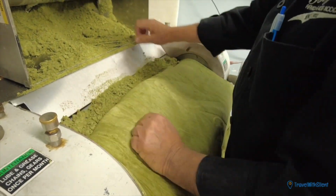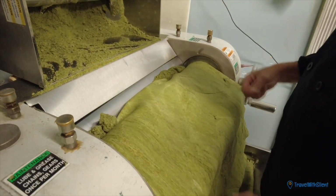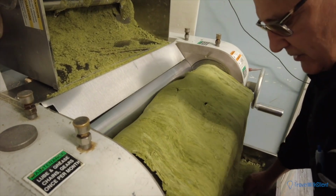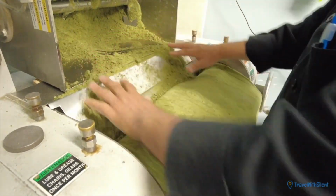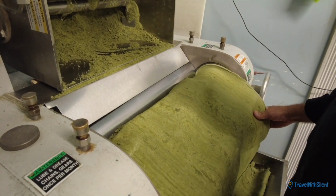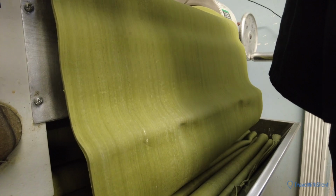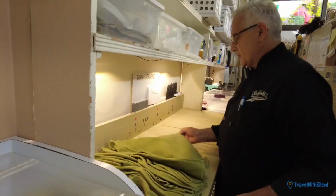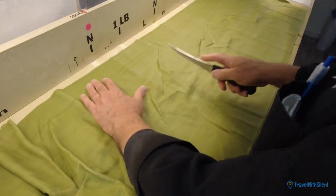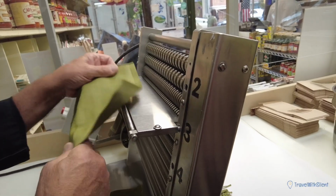My objective is just to get this all out, put it all together, and then I have to spend time with it, working it through the rollers. And these rollers, I adjust the space in between them with this handle here. I'm gonna take a piece off. I'll bring this over here. Then I'll take it off to this side where we have a cutting bench in order to cut this into sizes to use for the noodle cutting machines.